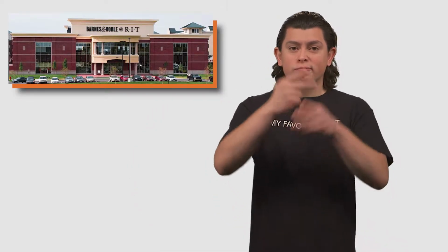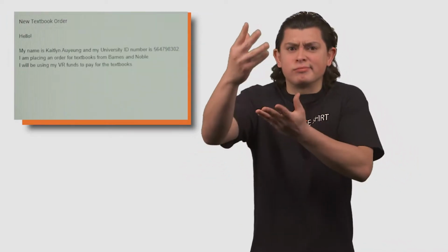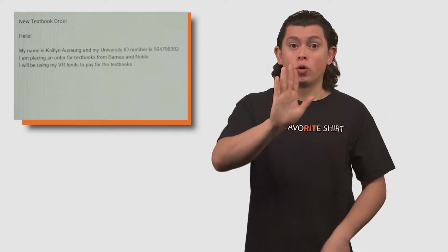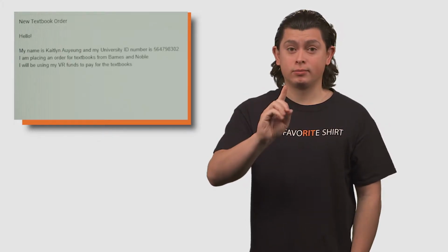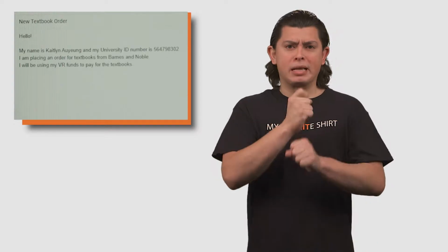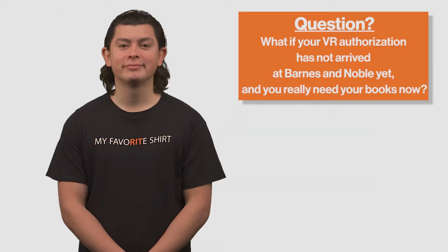Next, email the Barnes & Noble supervisor to let them know you placed an online order and that you need to pay for the books using your VR account. Include your UID number, order number, and your name in the email. They will make sure that your web order will be processed correctly.